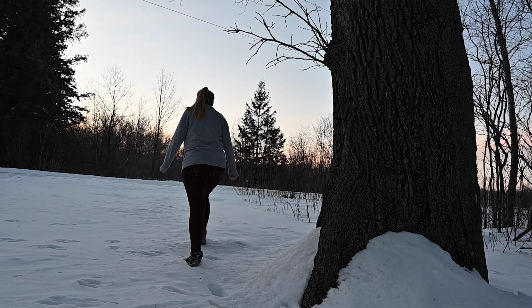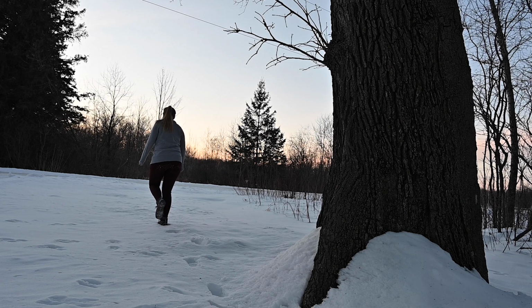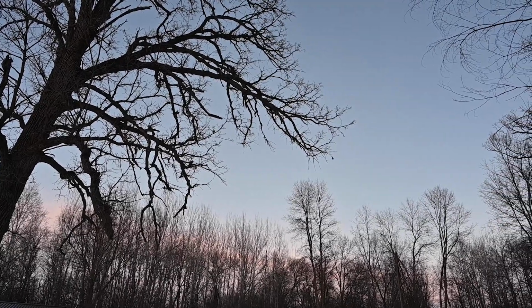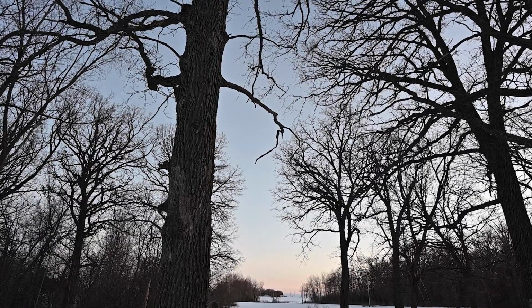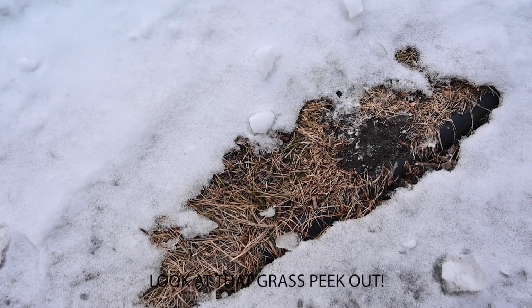It seems like Minnesota has this perfect way of starting to tease us with spring right when you feel like it's been too cold for too long. This year, it was very, very cold. We had so many nights that were -10, 20, 30 even degrees. And now, today, it was in the 30s again. And it just feels so nice to have sun that is warm on your face.